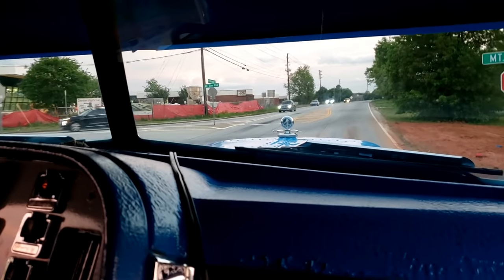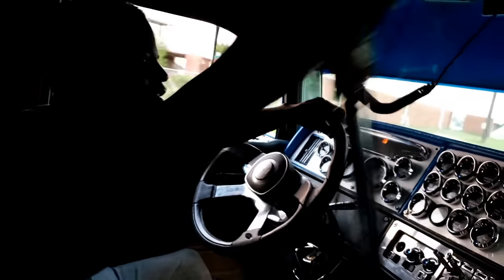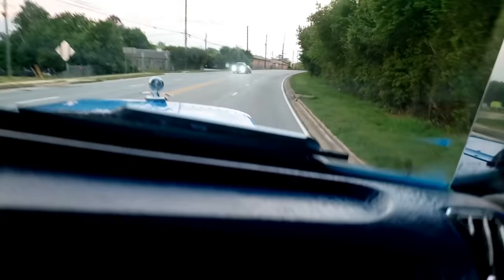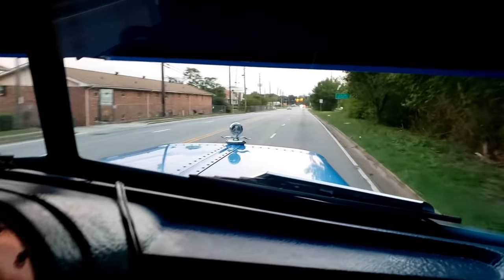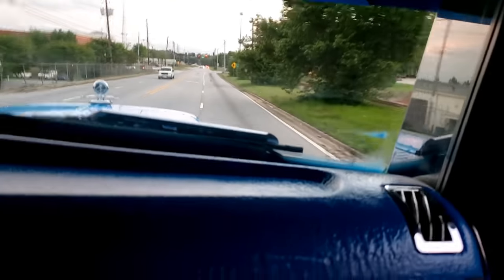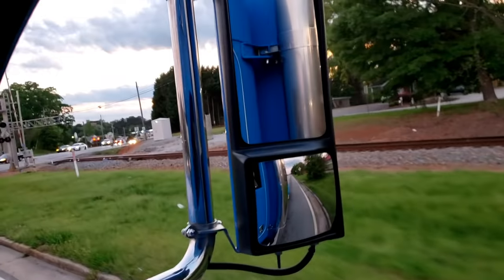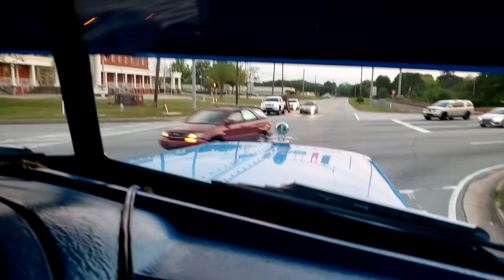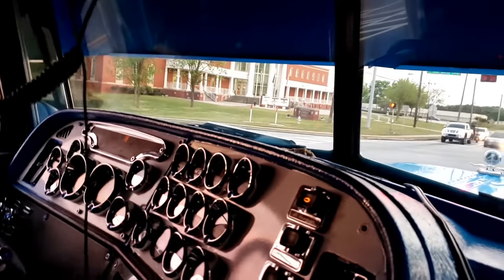AK-47 in your backyard, man. Take it up, man. Watch this. This is how you switch gears, man. Like it's a go-kart. Hey, it be rocking every time you hit the gas. You know what I'm saying? It be rocking. Yeah. Horsepower, bro. Horsepower, man.